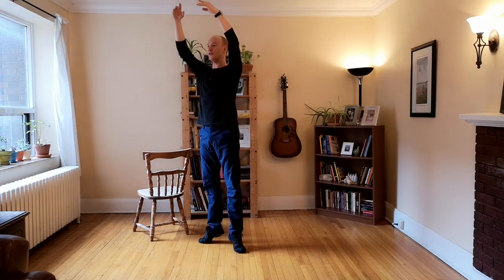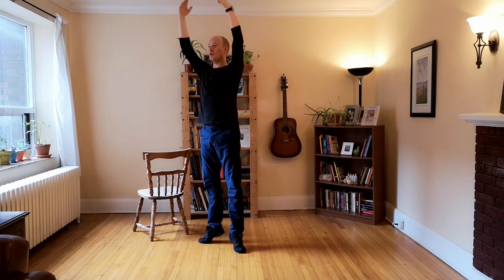Just allow the arms to float up. Doesn't bother any of the rest of the back. Pushing the floor away as you open the arms. And a nice demi-plié. Stretch. Take a moment to really feel that spine.